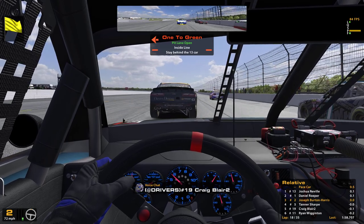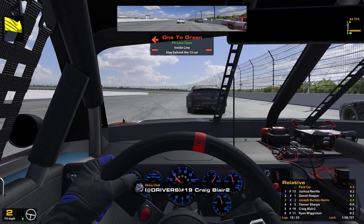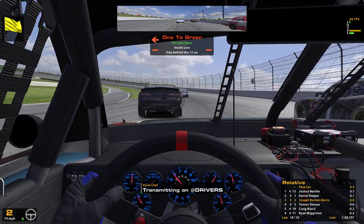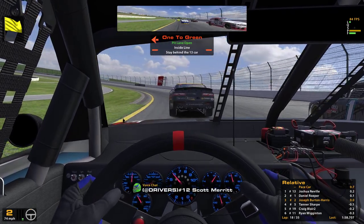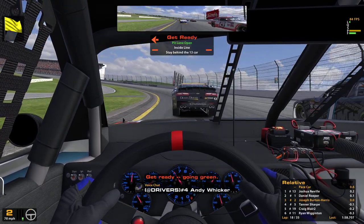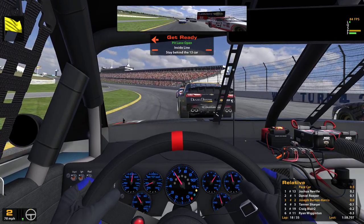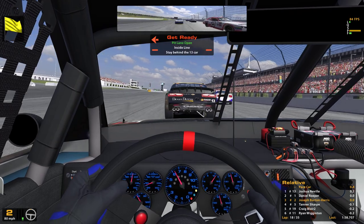Hey, Joseph, you better watch yourself right here behind this 13, man, on this restart. I do apologize in advance if it goes 3 wide into turn 1. It's definitely going to be 3 wide. Get ready. That's not a grace car, dude. Come on, man. I just hope he's in second gear.